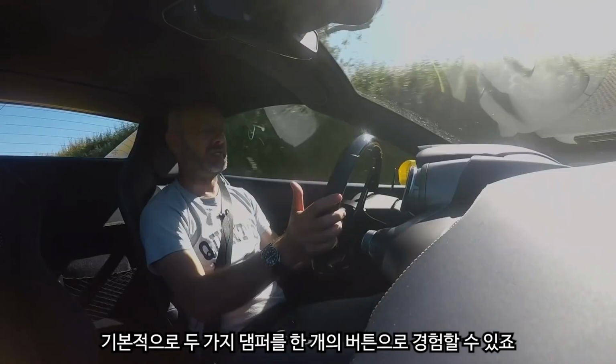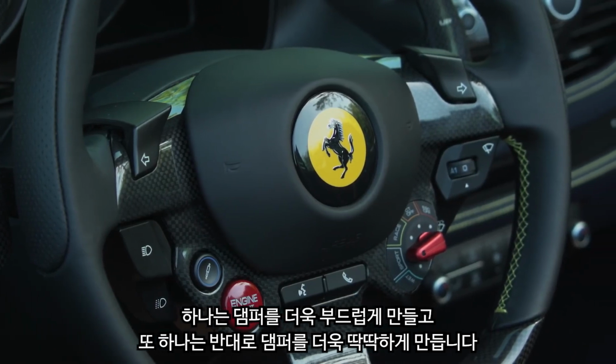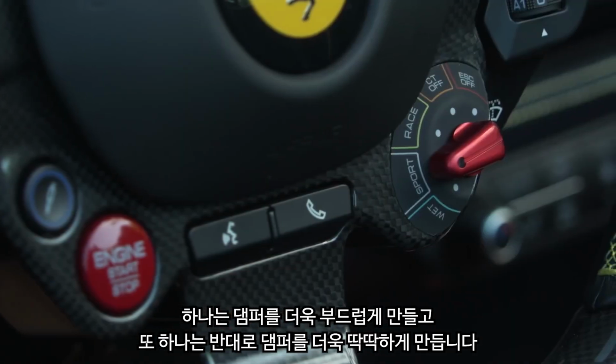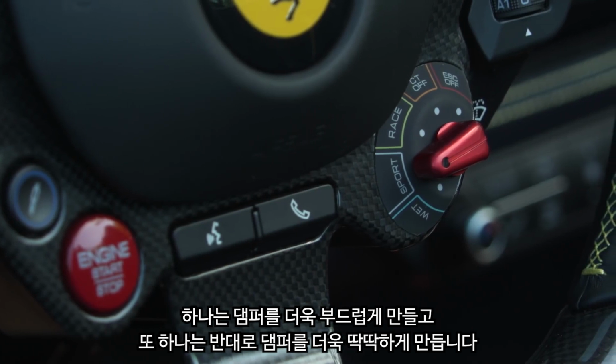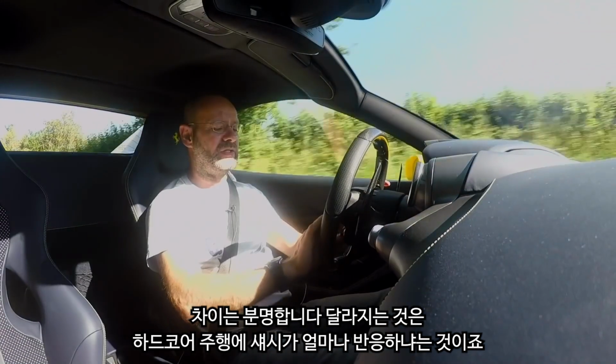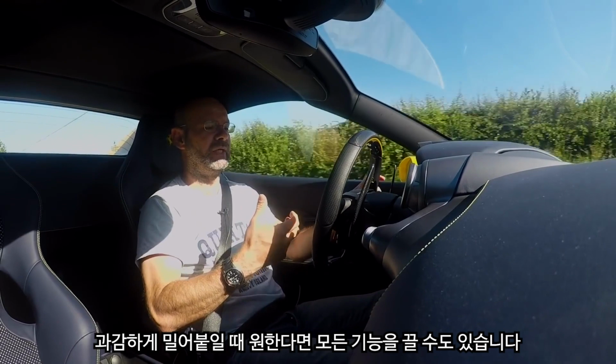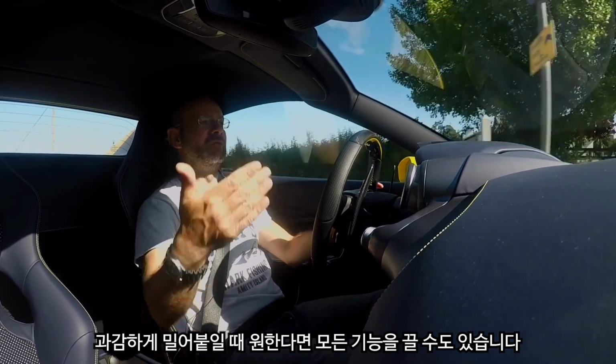Basically, two for the dampers. There's one button that makes the dampers softer if you want to, and then it leaves them hard if you don't. And then it's got the little Manettino, which just changes, well, crikey, the list of things it changes is extraordinary, but they're all linked together. Effectively, it changes how hardcore the chassis response is when you are pushing it along. So eventually you can go to turn everything off if you want.